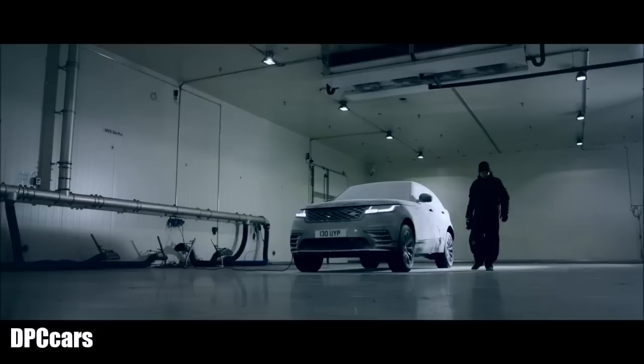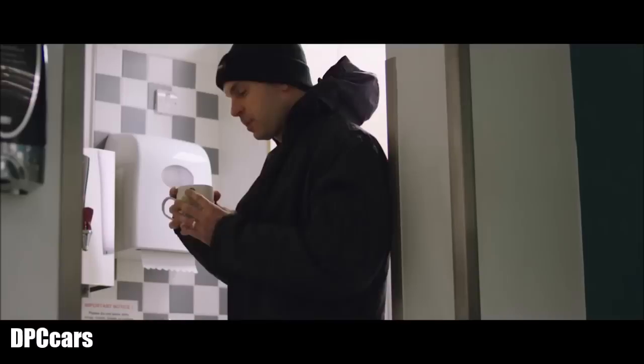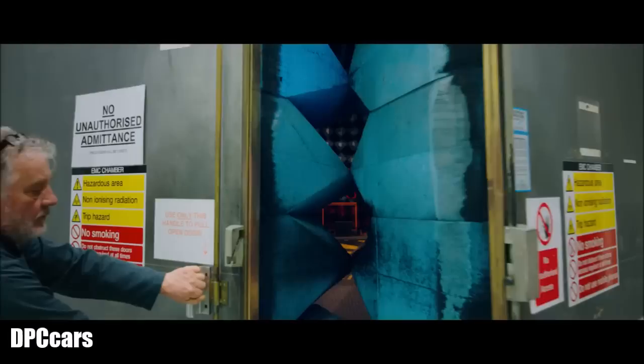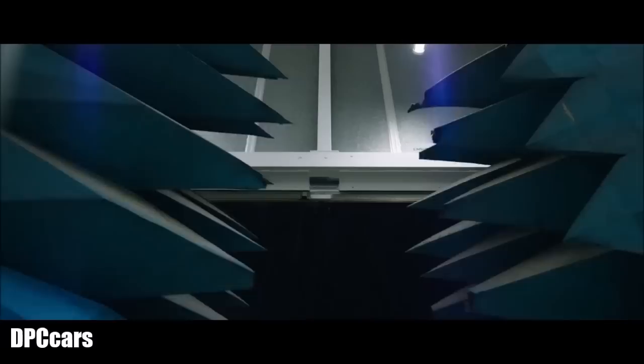Experiments like this have been vital in delivering the Velar's precision engineering. But not all testing is so extreme, nor does it focus on traditional mechanical engineering. What we want to do is to make listening to music a really enjoyable experience. Orla Murphy is one of a new generation of engineers working at Land Rover. She's an acoustic engineer, responsible for crafting the Velar's premium sound.